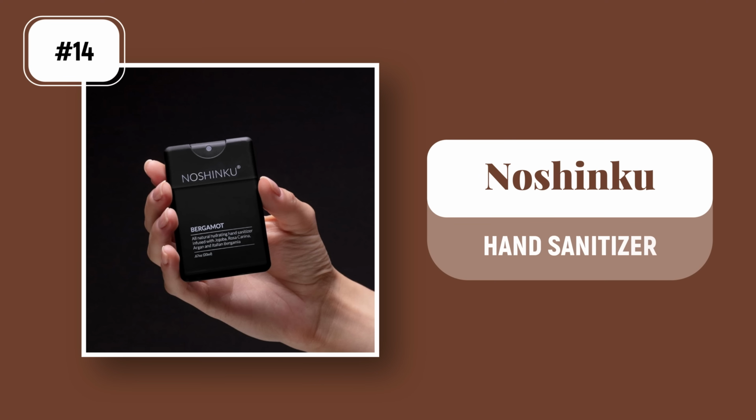I also love to travel with hand sanitizer. I think you guys could have guessed that, and I love Touchland hand sanitizer, don't get me wrong, but if you're traveling in close quarters with people, sometimes people don't like really heavily scented items. It can be a little bit too much, and Touchland is so heavily scented that they even came out with a perfume, okay? So I like to use this Noshinku. This is the bergamot. It is a very, very light scent. So it kind of reminds me of the Caudalie face mist.